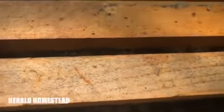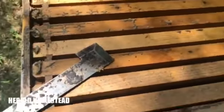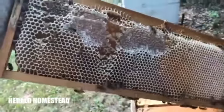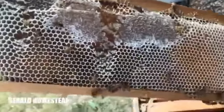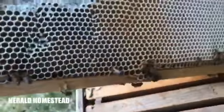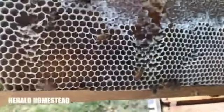I'm seeing a lot of honey. I'll take a frame out and show you. So this is one of the awesome things that beekeepers live for. Look at that golden honey. This one frame, oh man, it weighs probably 5 or 6 pounds.